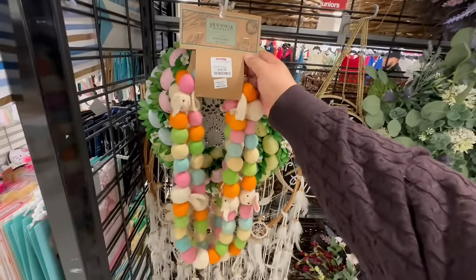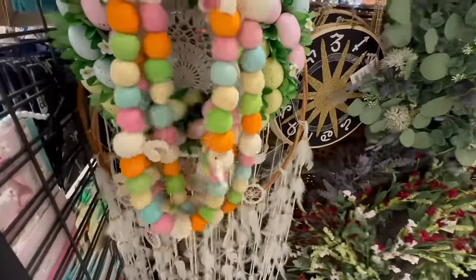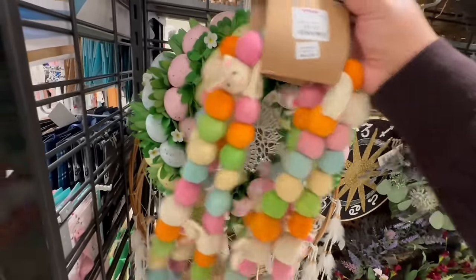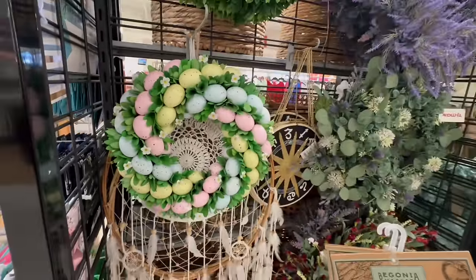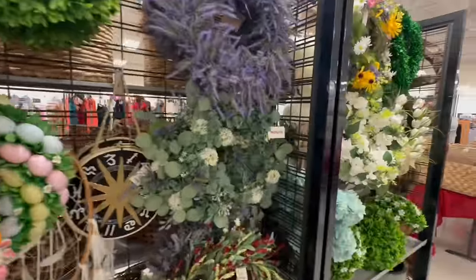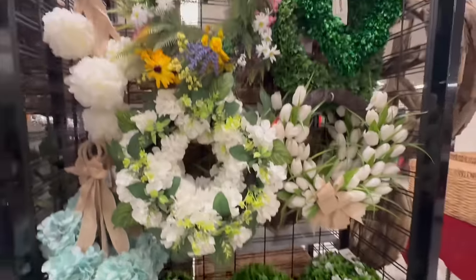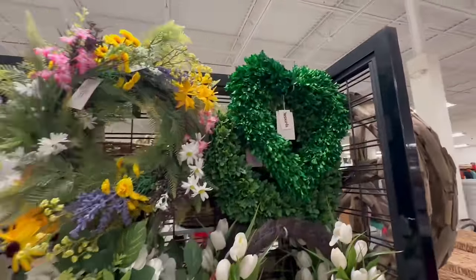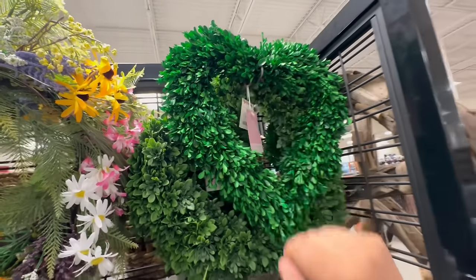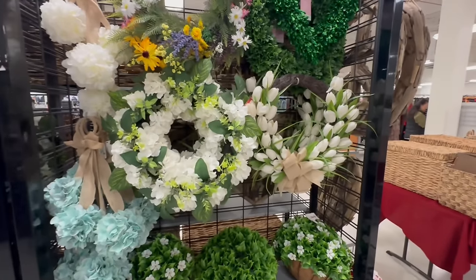Oh, and look, 6 foot garland. Look at the cute little bunny. And then let's see. Ooh, these are nice. Although these look like the ones we've seen at HomeGoods. All right, let's see what else they have. Cute little garland. I love this one, the heart-shaped one. These are $29.99. How exciting.